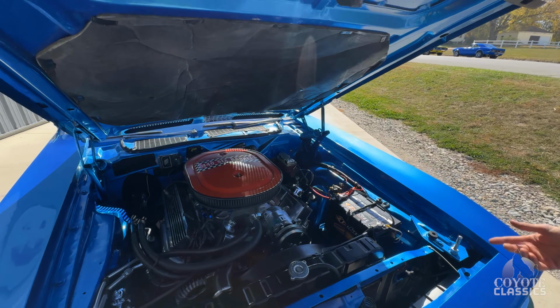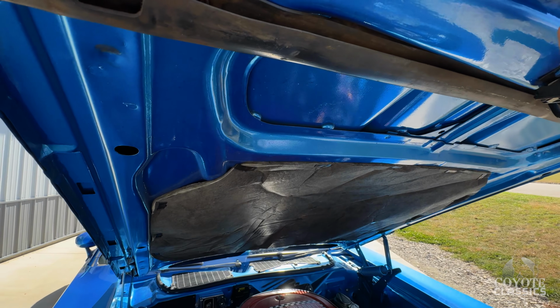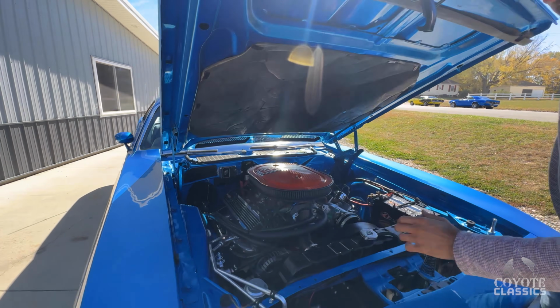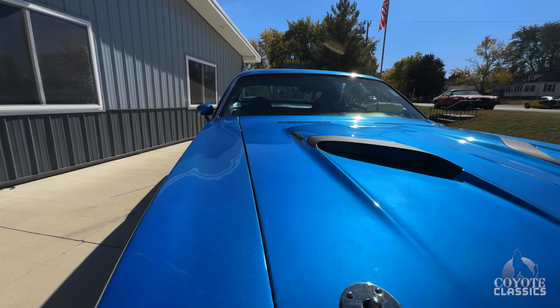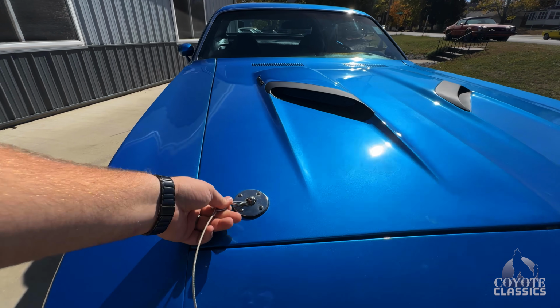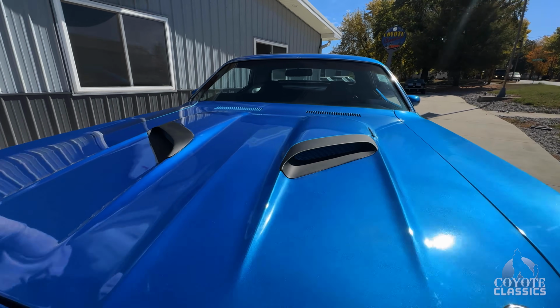But awesome. Underneath the hood does look very nice. Again, if you want to pick on some little things, you can tell it's not perfect, but nice and covered well. Hood gap's nice. I can get that for you. Thanks. I love the Cuda hoods.